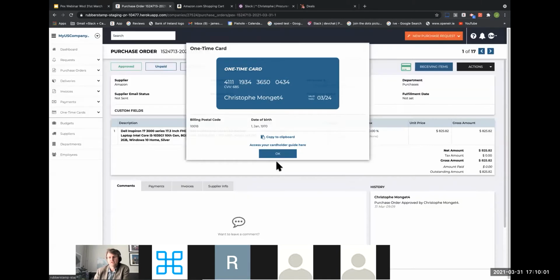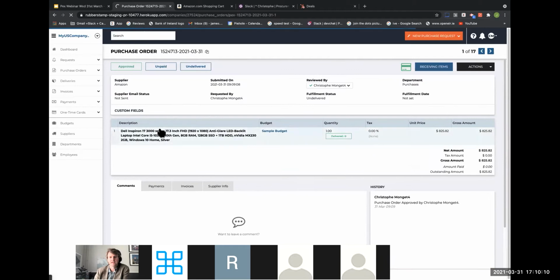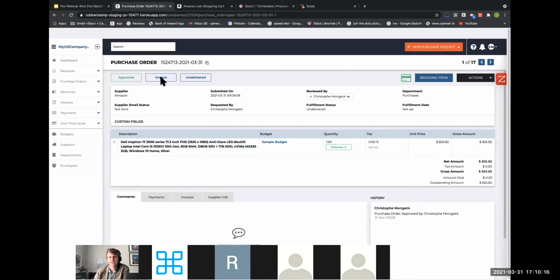So when the purchase is completed, you'll see that automatically all of the reconciliation happens in the background. The payments that are pushed against that card appear here. And in a few seconds, when the card is charged, you'll see that the status of the purchase order goes from approved to paid. And when you export your card or your payment detail in our report section, you'll automatically have a reference to the reconciliation on the charge.